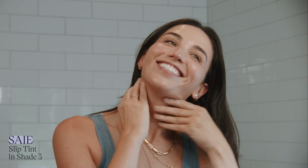Every day I start with glowy super gel all over. I love how it gives me this really lit from within glow. Then I go in with slip tint. I wear either shade 3 or 3.5, kind of depending on how tan I am. I love that it's my moisturizer, my foundation, and my SPF in one.